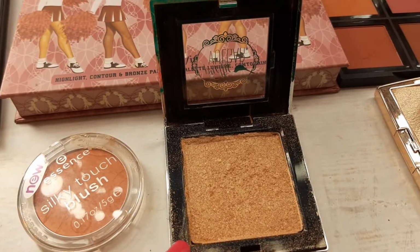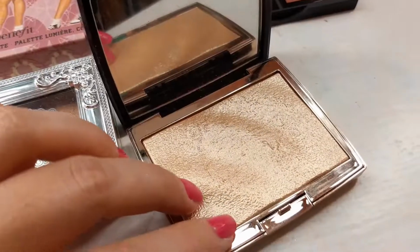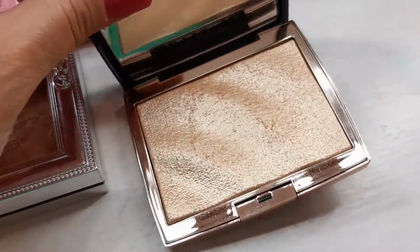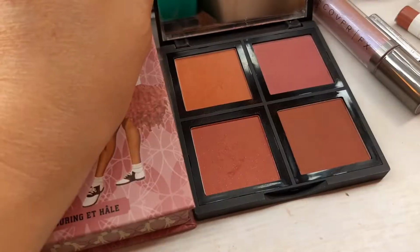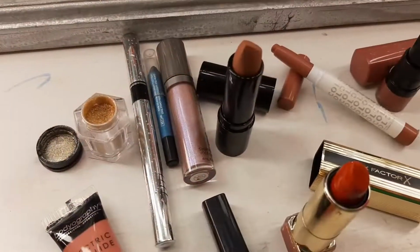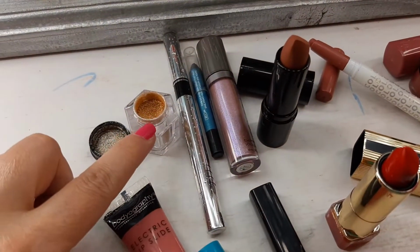The Sparkling Sass Highlighter from Pretty Vulgar. The Amrezy Palette from Anastasia Beverly Hills. I could just look at this all day long. It's just so pretty. And the Dark Blush Palette from e.l.f. And now we have the rest of the products that I'll be using. This is the You Can Be pigment.